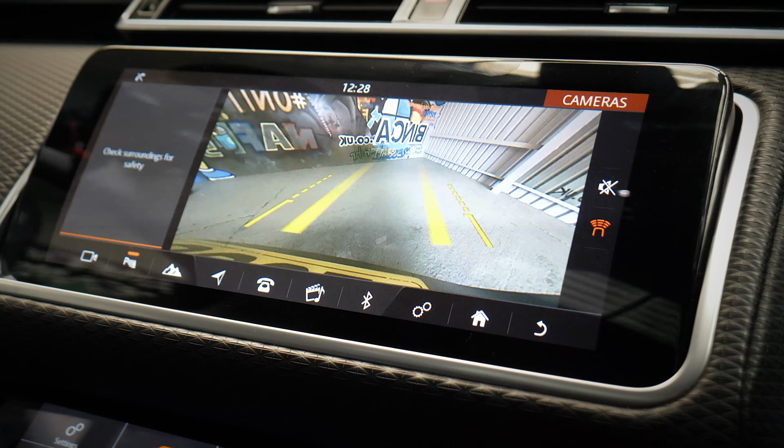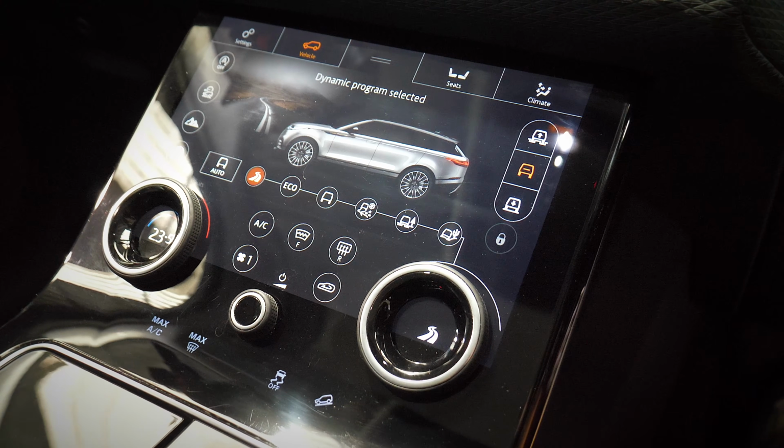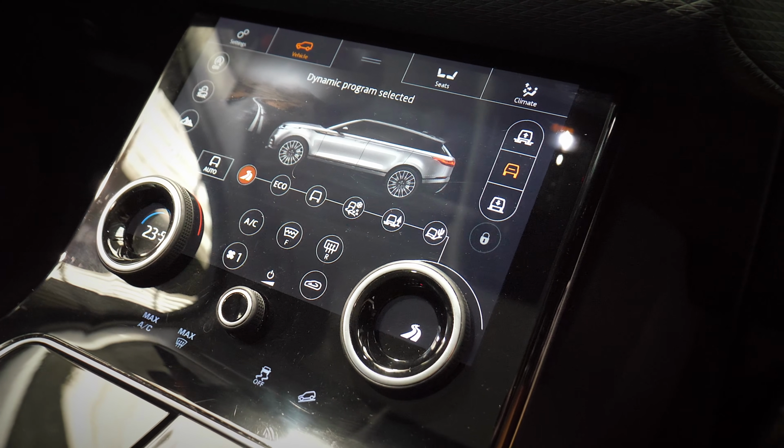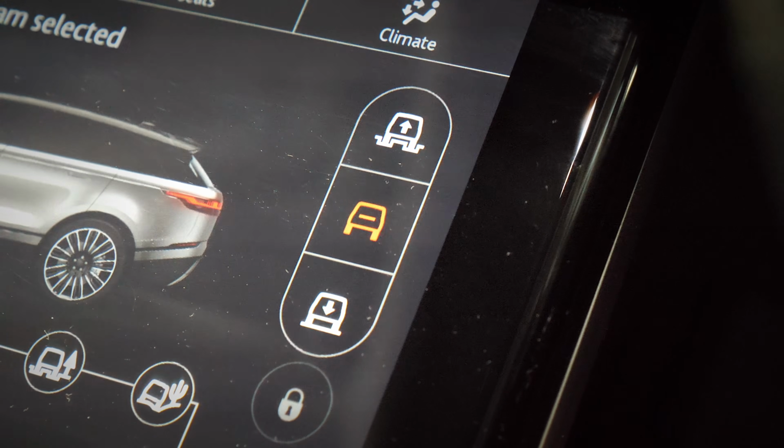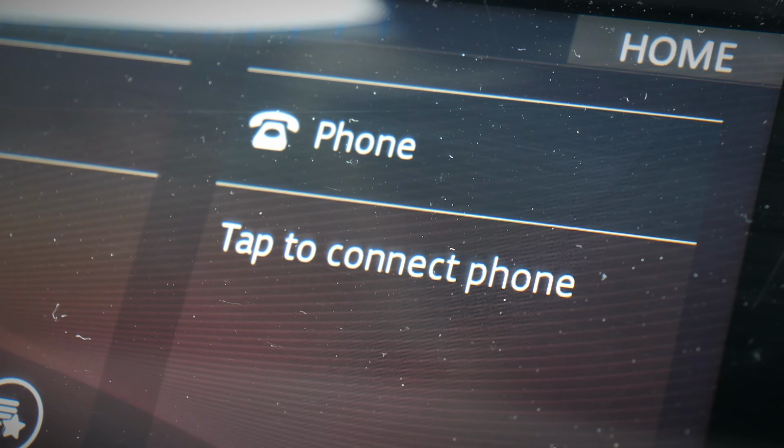What else would I want to see? I'd want to see heated seats. I don't think this car has heated seats, or am I just getting this wrong? But I have just noticed that the height adjustable suspension is adjusted on the right hand side here of the screen, which is really nice. And then obvious things like DAB radio, Bluetooth phone, but that's all standard stuff nowadays, isn't it?